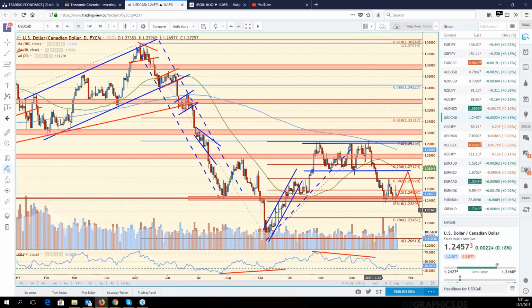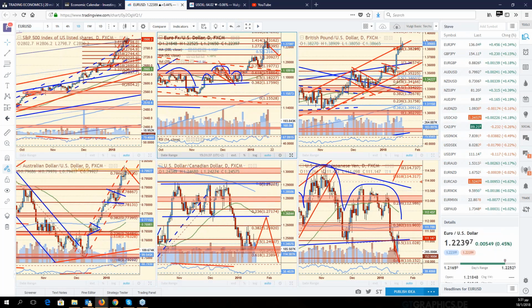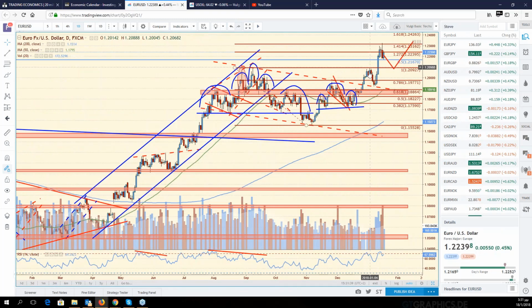Okay, so turning now to the Euro USD, before I start answering questions, it's more than obvious that first of all, yesterday we had an outside day. That's usually a bearish event, but on the other hand, as we said in yesterday's webinar, even if we see a move lower towards the 121.